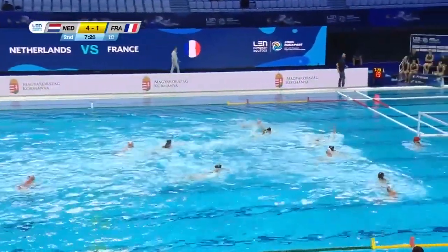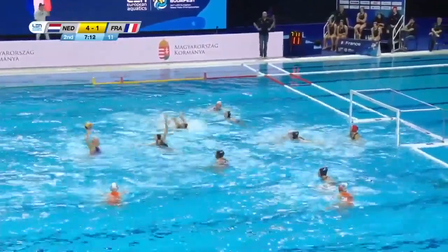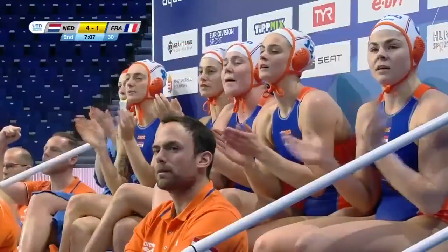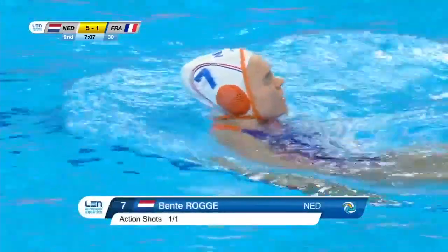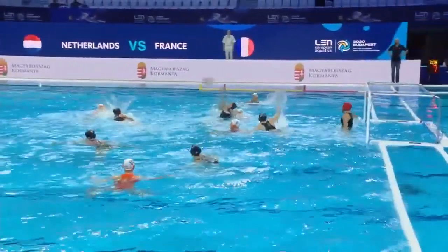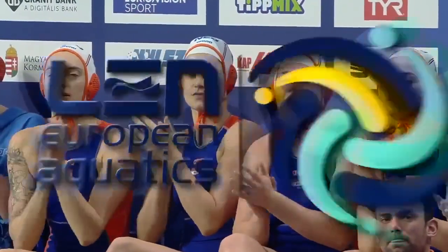Stophorst. Van de Kraat. Stophorst. Roche. And an action goal by the Dutch, coming from Bente Roche, the number 7, her second attempt of the day. And finally, she finds the back of the net. This goal was scored by player number 7. It's goal number 3 by her in the tournament. Doherty almost managed to save it, but just almost.